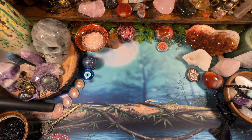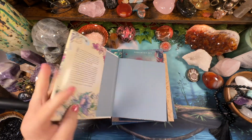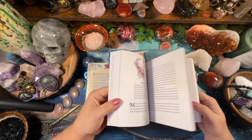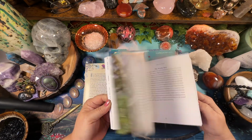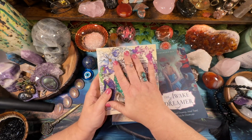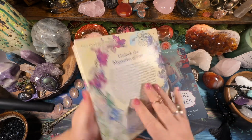So some other books that I picked up. I got Introduction to the Hidden World of the Fae, Seeking Fairy by Emily Carding. I'm looking forward to really digging into this one. I have looked at it a little bit. It is a beautiful book. It is much smaller than what I realized it was going to be, but it's a little chunky book. It's nice and hardbound. It's beautiful. It is so beautiful. So, you see, it's not a super big book. It's about the size of my hand. Unlock the Mysteries of Fairy. So I got that one.